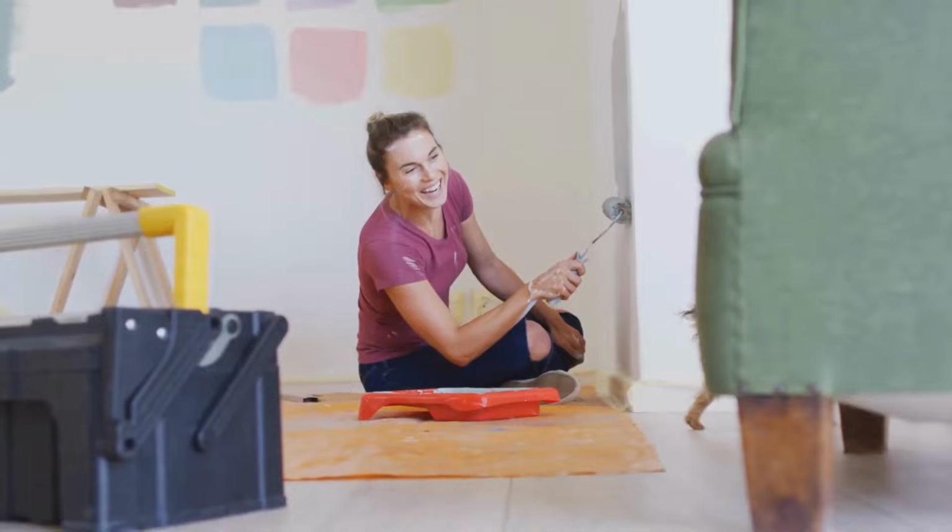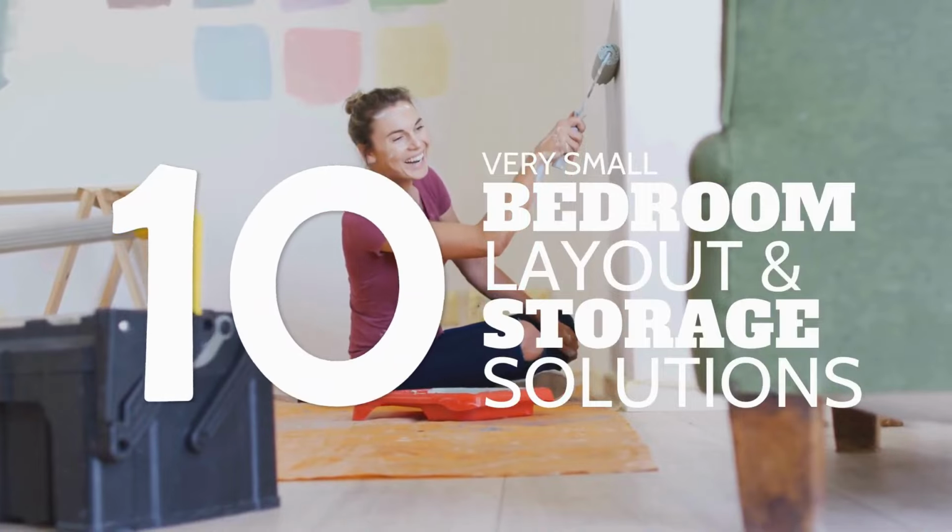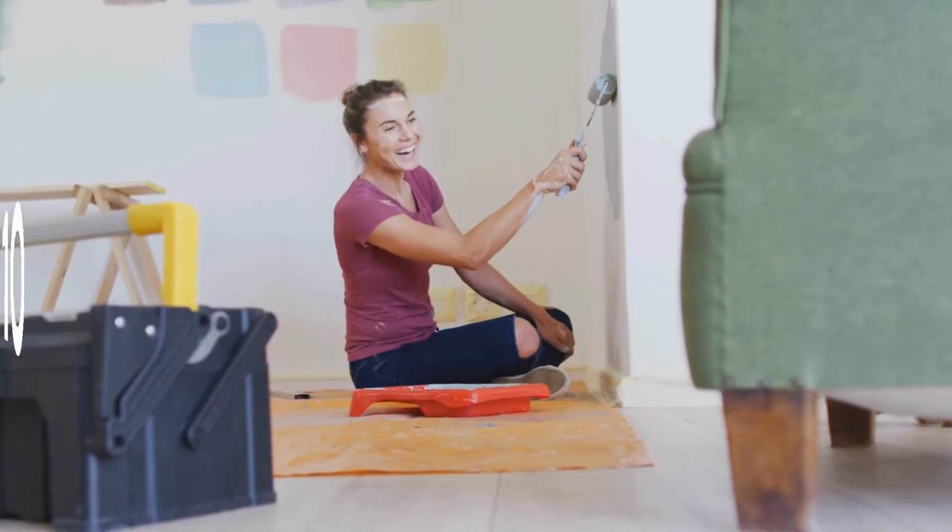To help, we've come up with the following 10 very small bedroom layouts and storage solutions for creating the best possible layout for whatever your needs are. As usual, Semp Home presents you with this list.